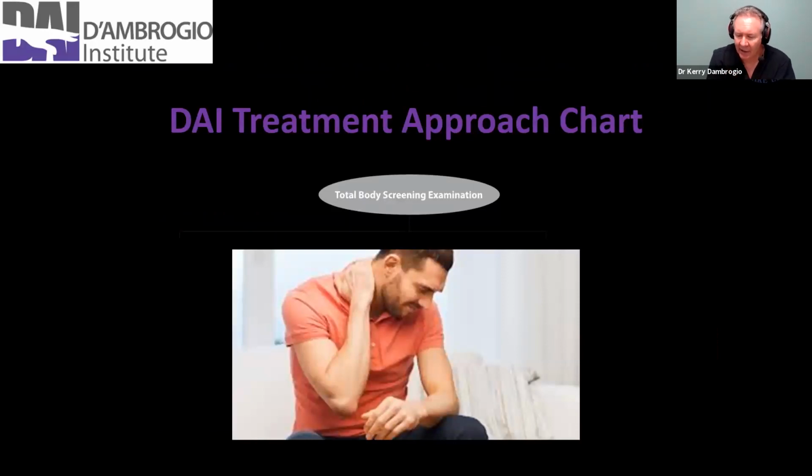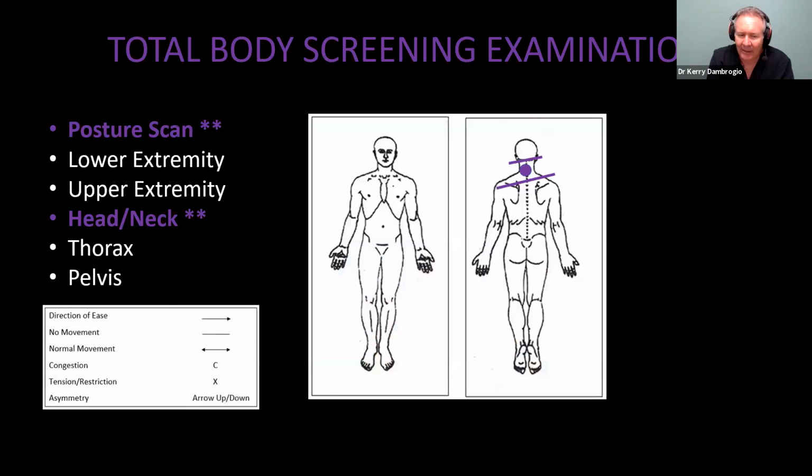So this guy's coming in, and I did that exact same screen, and this is what I found. So with him, I just found that his occiput was off. I found a lot of tension in the head and neck. So when I lifted the head up and rotated it left and right, he had tension, and also his shoulders were off. That's all I found. So there was no tension in his legs. There was no tension in the arms. Everything was localized to this head and neck region.